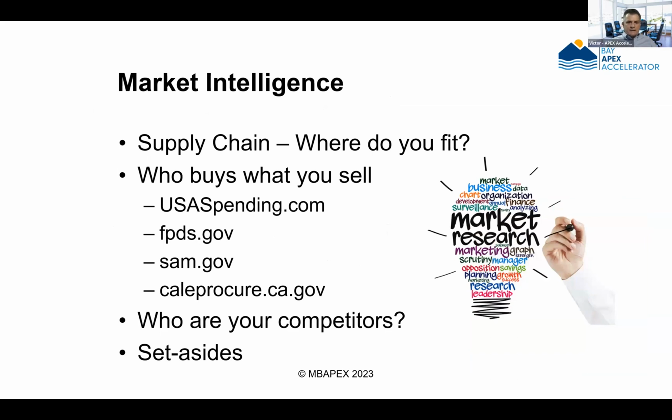So with market intelligence, I talked a little bit at the very beginning, you want to go out and do some market research. And so here's some websites and some tools where you can do that. As I mentioned earlier too, with the supply chain, where do you fit? So understand that. Again, it could be that for the kind of business that you have, you're always going to sell to a prime who in turn is going to then sell to the government.